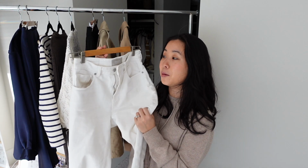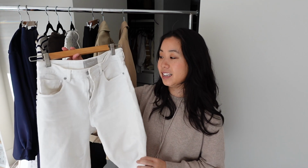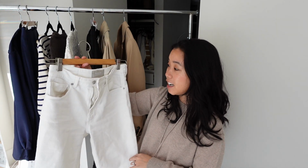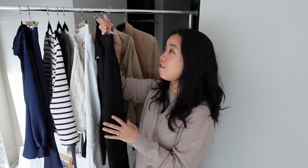These are also the pair of jeans that made me like white jeans. I always used to avoid them because I'm just naturally clumsy, but these have been a hit. I've had these now for 3 years, and they've been fantastic, and they are so easy to style, hence an inclusion in this capsule.